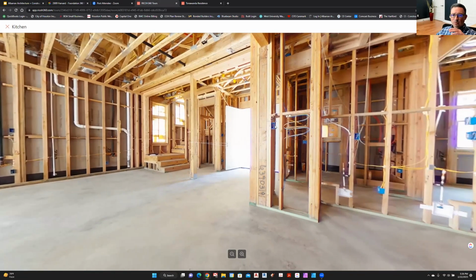And between the Google Photos and this, we're able to communicate with our client and our homeowner what it is that we're working on. And then with the subcontractors, they find that for them, the Google Photos is a lot easier and a lot quicker versus having to use the tours itself.